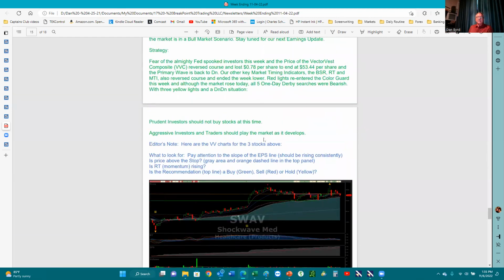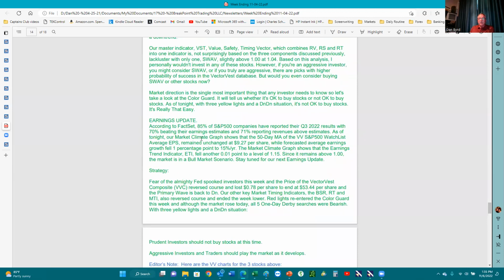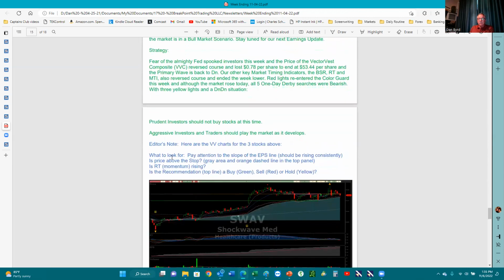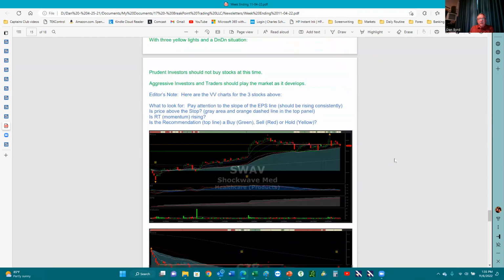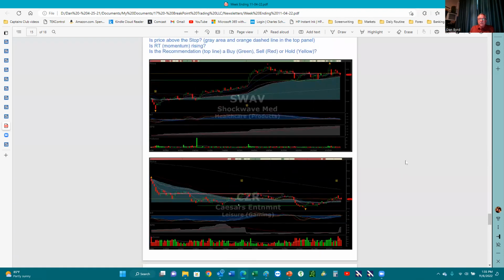So what I did, and they did not do this in the notes up here, is everything in green comes directly from VectorVest, and what's in blue are my comments. I went in and looked at each of these and produced the chart from VectorVest for each one. With Shockwave, you want it to be above this bluish gray area, which is the point where it turns into a sell if it goes below that.